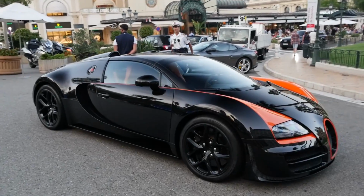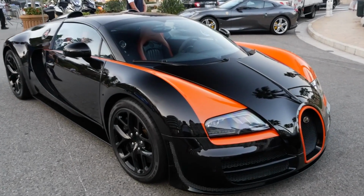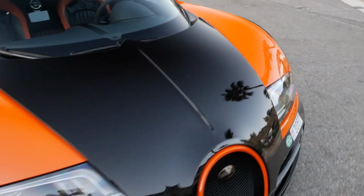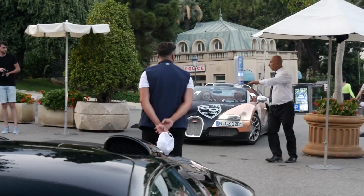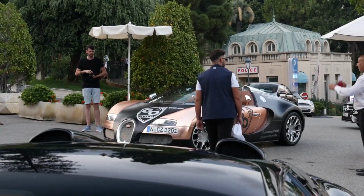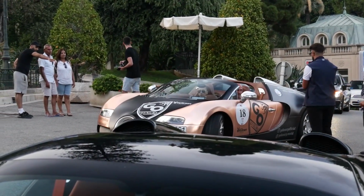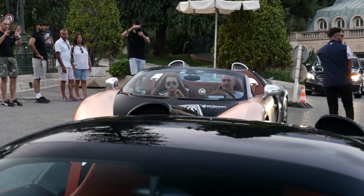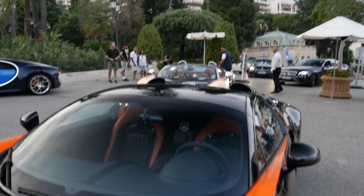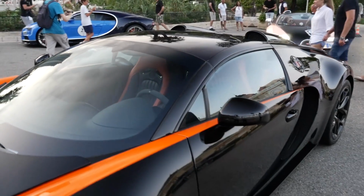Now, the Veyron is the car which came before the Chiron, and the Chiron had some pretty big boots to fill. Now, this I think is probably the ultimate Veyron. Oh, as I say, we have another one rolling in. I told you there was some driving around. This one's probably the most bold of the cars here. Again, a dual tone car, a satin rose gold with satin black as well. Very, very cool.